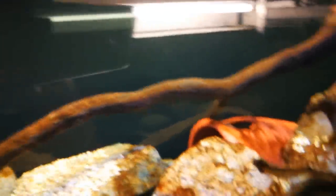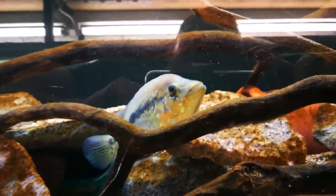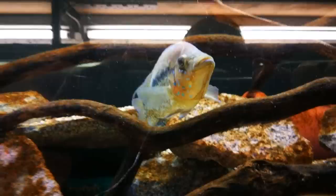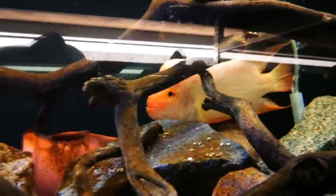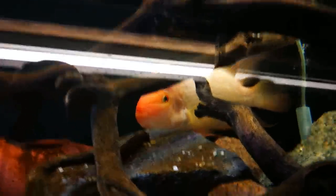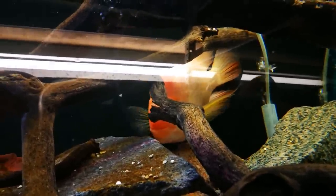Now down here we've got a pair of Umbees. So there's one of them. Where's the other? And in with them, little Morris. Little Morris is a Midas, what I've had for quite a while. He's been with me a long time. Come on, Morris, we can't see you behind there.